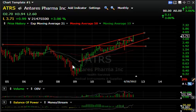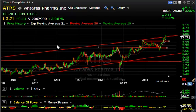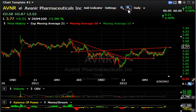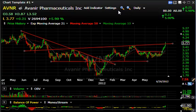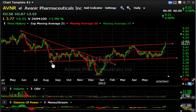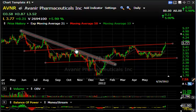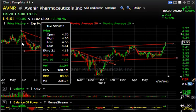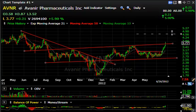The longer term picture on ATRS is that this is an all-time high, so clear sailing ahead if we do get some more upside. AVNR, yet another junior biotech. Looking at this on a longer term basis, the pattern looks to me like a large head and shoulders. There's your left shoulder, head, right shoulder, and kind of a double shoulder, but key support right here from a symmetrical standpoint nearly held, as the stock has now punched up through the neckline. At this point, after we move up and test the 4.10 zone, that's our next target, we could very well see a move up towards 4.75, 4.80, which would be my swing trade target here for Avenir.